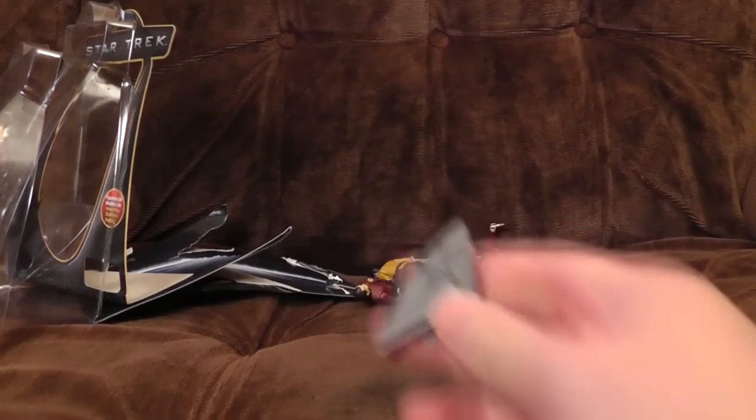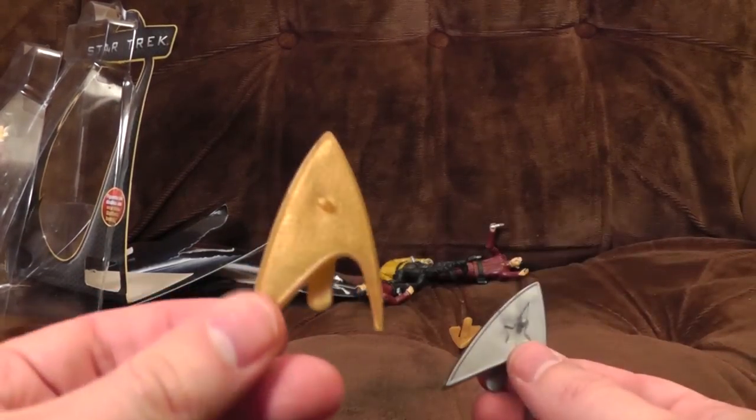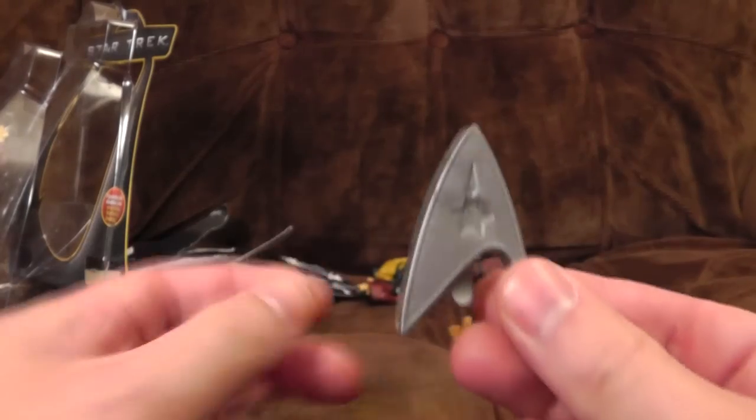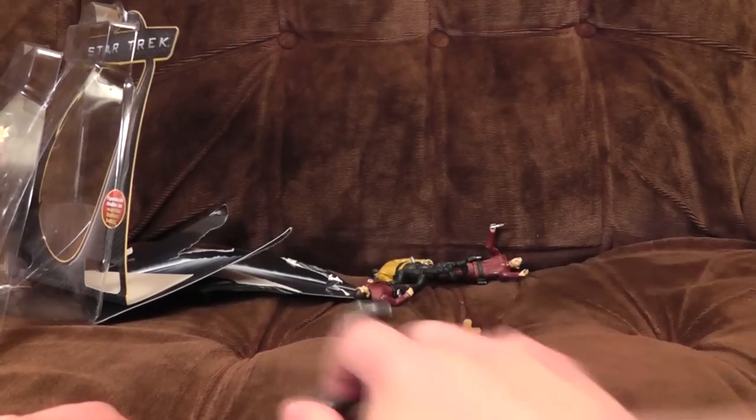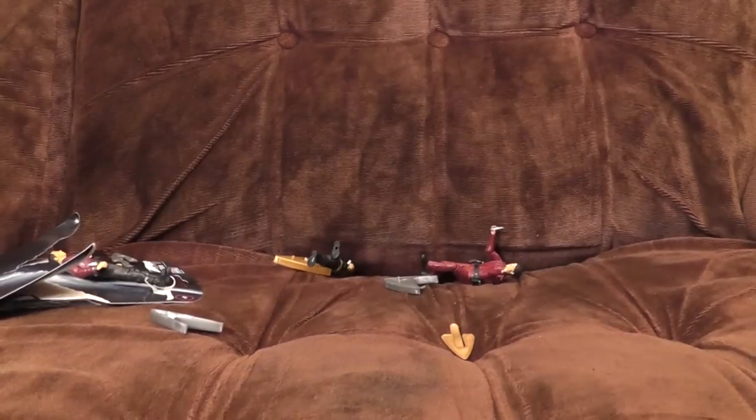I've just noticed I've got two different types of stands. Crappy and slightly less crappy. When I say slightly less crappy, I say that guardedly. Right, I'm going to clear this off and get some different figures.